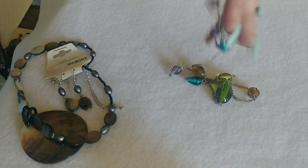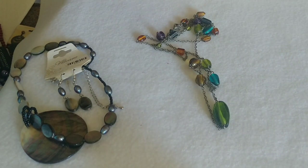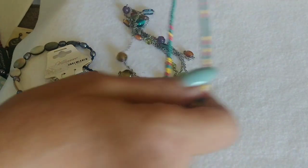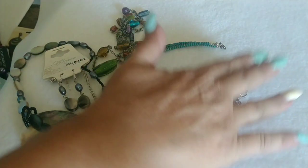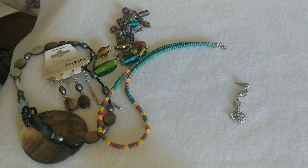Next we have, but it looks like it's pretty long. And I think they're glass beads. You can see here. And it's pretty long. And then we have little shell, like raffia, kind of necklace. Okay, so we're missing these earrings. How is that possible? She told me no missing pieces. Nothing like that. So hopefully it's in the other bag. Because like I said, I bought several bags from her. So now I'm going to open another bag and we'll see if they're in there.